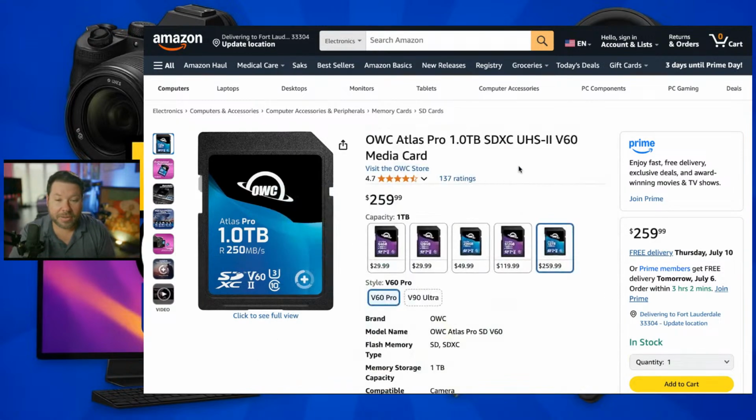So this is the OWC Atlas Pro 1 terabyte SD card. So you see the normal price is $259. It's going to be around $150. And so this is a little bit of a better deal than the previous one because it's twice the memory, but it is going to be a little bit more expensive. So if you have the budget, this is definitely going to be the one to get.